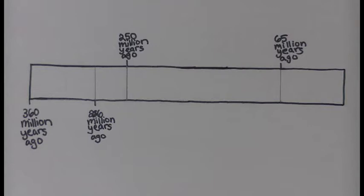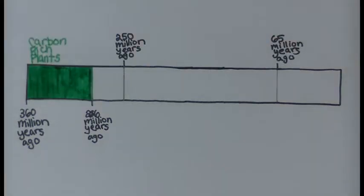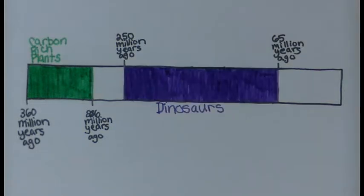Even before dinosaurs roamed the Earth nearly 360 million years ago, our planet was covered in carbon-rich plants and swamps teeming with organisms. These organisms eventually sank to the bottom of the swamps and decomposed under intense heat and pressure over the course of millions of years. They eventually formed the coal, oil, and natural gas that we use today. The first dinosaurs did not walk the Earth until nearly 100 million years later.